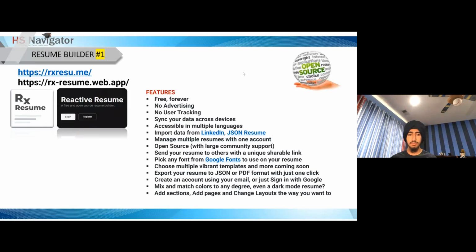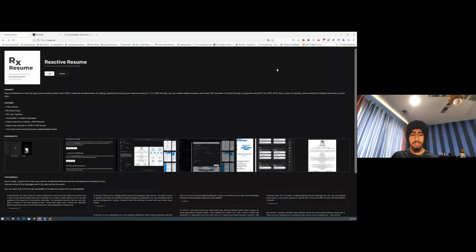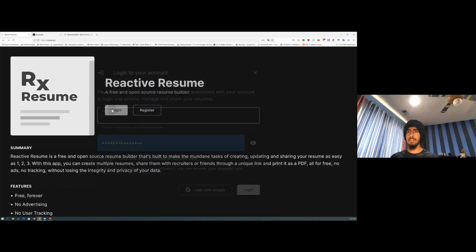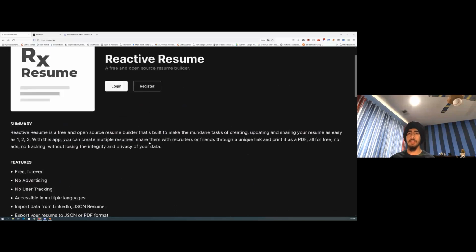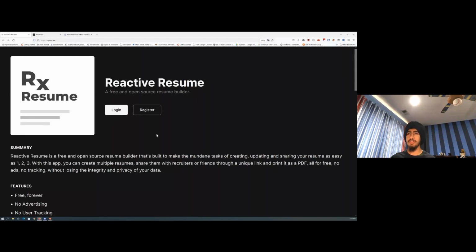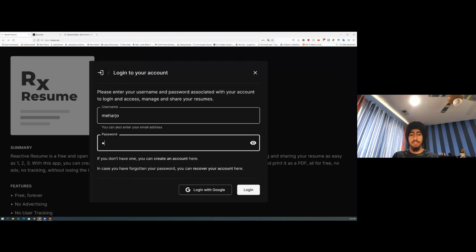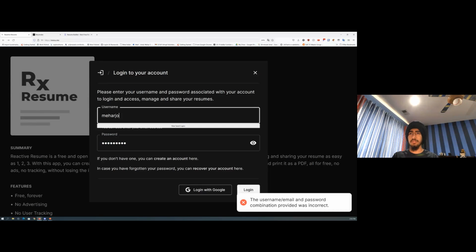So let me go ahead and switch over my screen here. All right, actually, let me zoom in a bit. This is the first page you see when you go onto the website. All I have to do is simply make an account. I have an account already made, so let me quickly log into that here. Login. Oh, one second.